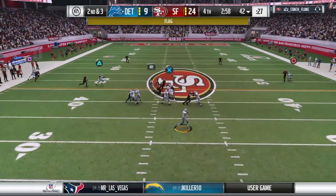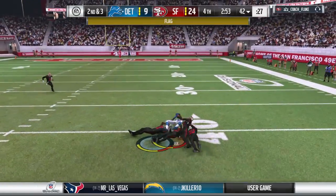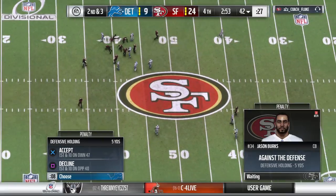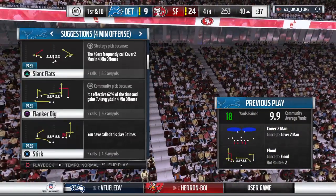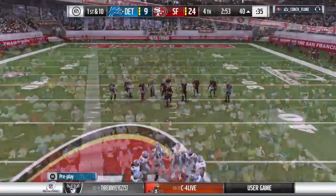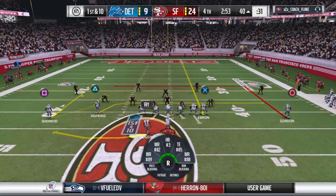Another chance for Dalton. Flush to his right. And the catch made here by Marquise Lee. And he's able to get this one down to the 40-yard line. Good job, D. Good job. Fresh set of downs here. And the D-line pinching together must be expecting the run.